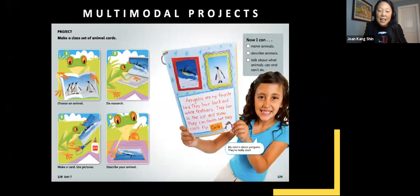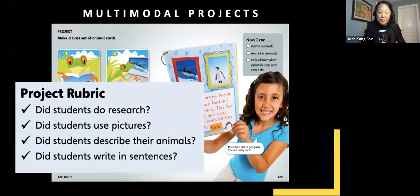And in this activity, they choose an animal, do research on it, then make a card using pictures and describe their animal using the unit vocabulary and grammar. And then here you can see the project rubric where you're checking, did students do the research? Did they use pictures? Did they describe their animals? Did they write in sentences? Now you can add technology to it.